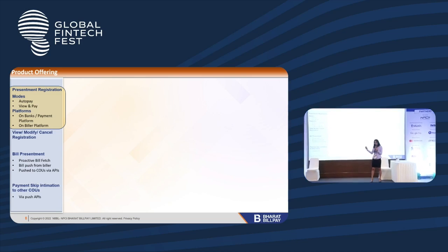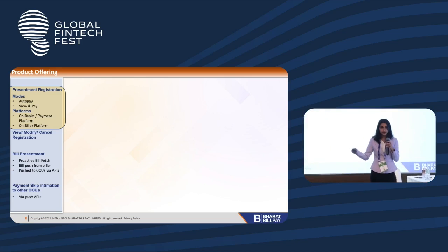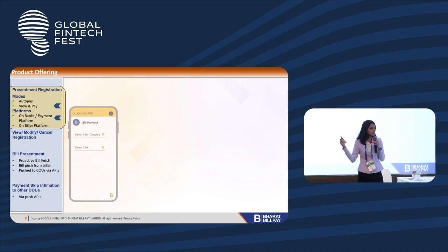This he can do on different platforms, so it could be any bank or a payment app platform, or customers can even do this on the biller platform directly. So let's look at what will be the user journey when he decides to register for view and pay on a bank platform or a payment app platform.